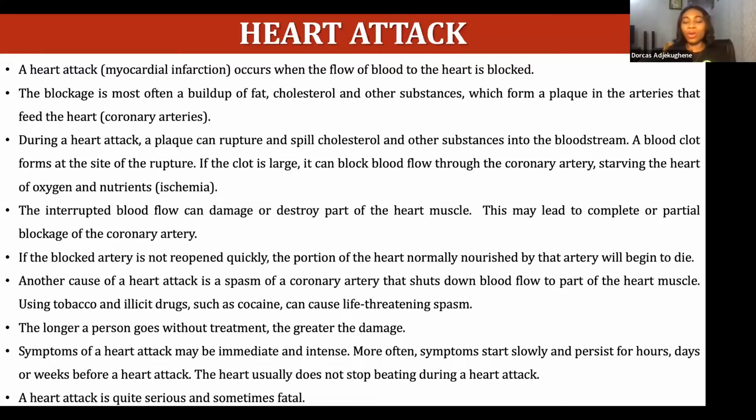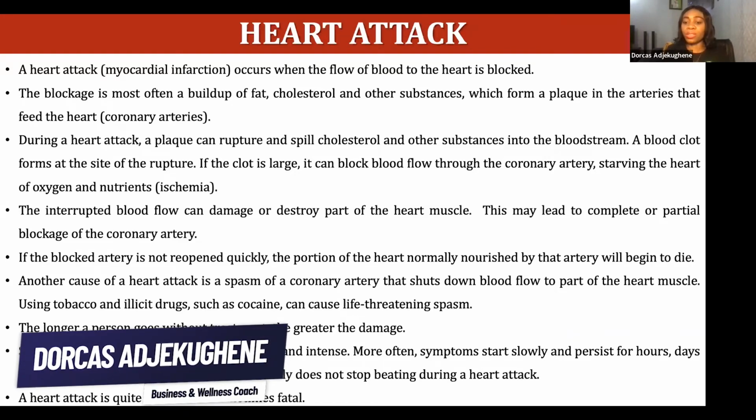Now, when these things happen, the longer a person goes without treatment, the greater the damage. Symptoms of a heart attack may be immediate or intense, okay? More often, symptoms start slowly and persist for hours, days, weeks. Okay, so your body begins to give you signs when this happens.